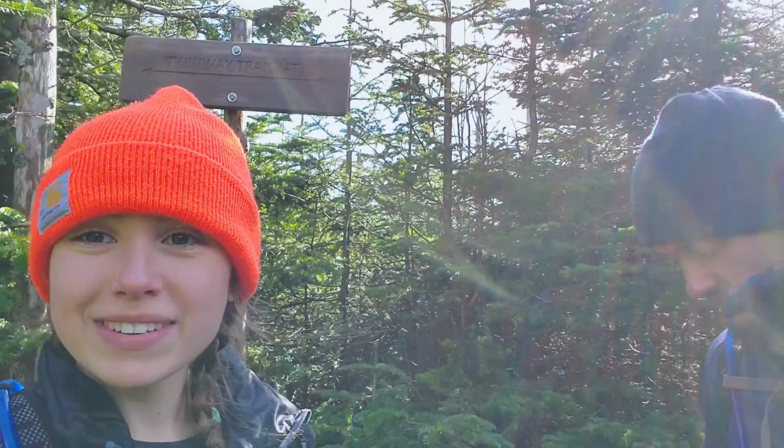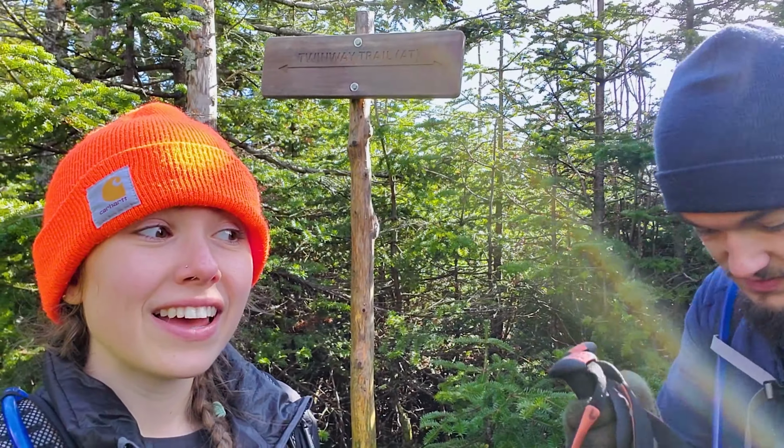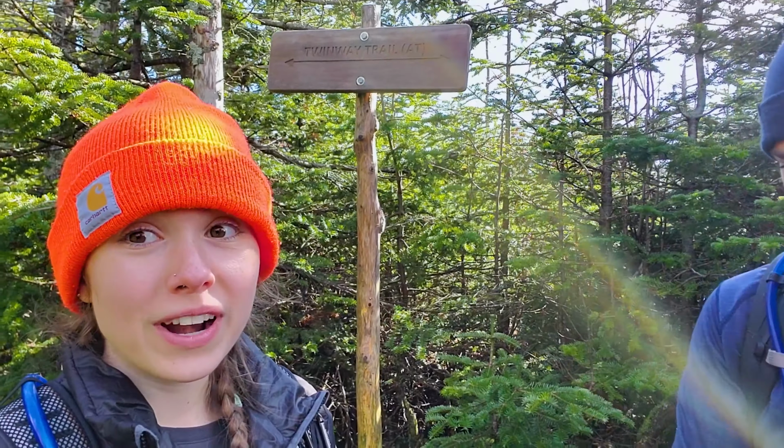All right, everyone, we just made it back to the twin-way split. We have 4.5 miles to Hale. It is going to be a slog. It's 1:30 right now. We're hoping to finish our hike before it gets dark and be driving home in the dark. That's fine. So this is our goal. Just gonna start putting on the jets.